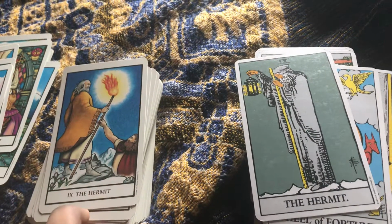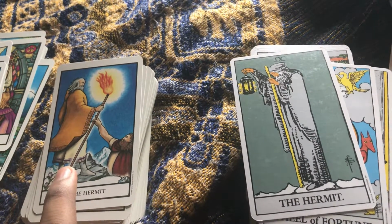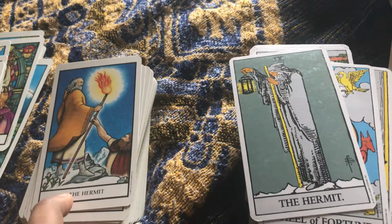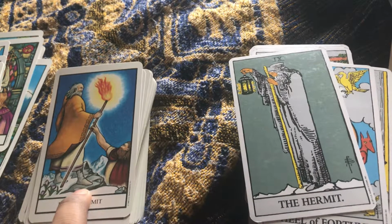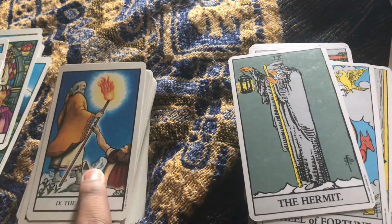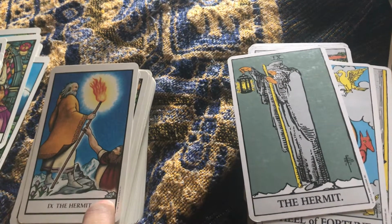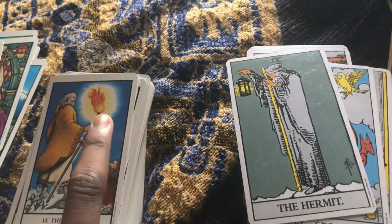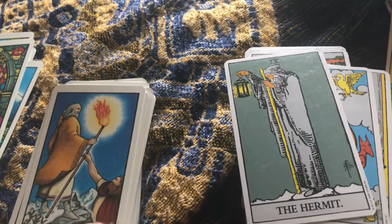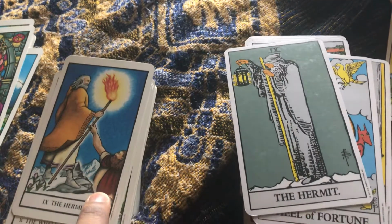In this one, we see that the Hermit doesn't look as hidden or as covered. The outfit is a bit lighter. There's no hood. Again, still looks like he's walking on these snowy mountains. There's a little bit of vegetation here. And you can actually see that the imagery is a lot clearer, sort of showing you more of this mountain that he's walking on. And he's holding a staff that is lit on fire, so like a torch. And there's this man reaching out for this torch. So sort of a different image that we're getting.